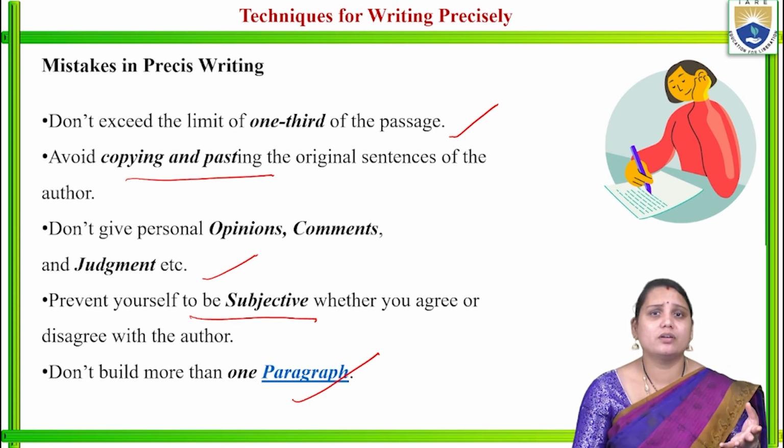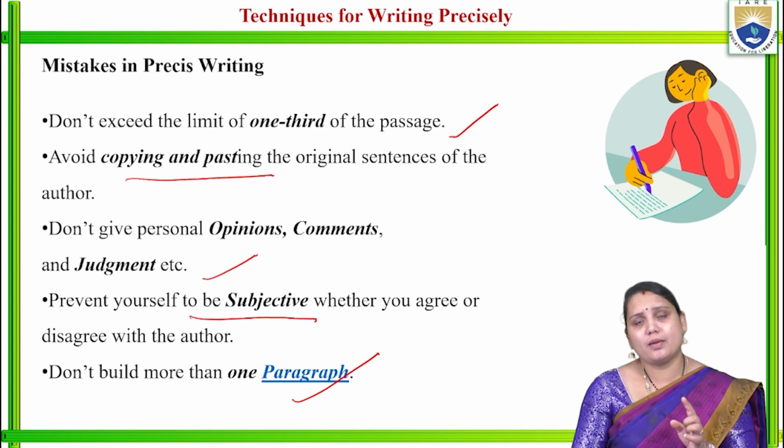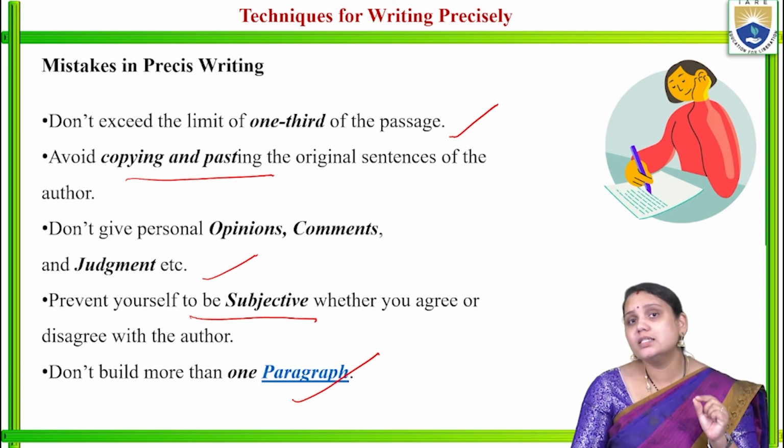It looks obscure. It looks vague. So, try to avoid all mismatchings. Try to be clear. Try to focus. Try to be accurate and try to be clear about all the information in a brief note which has to be 1/3 of the size of the original passage.